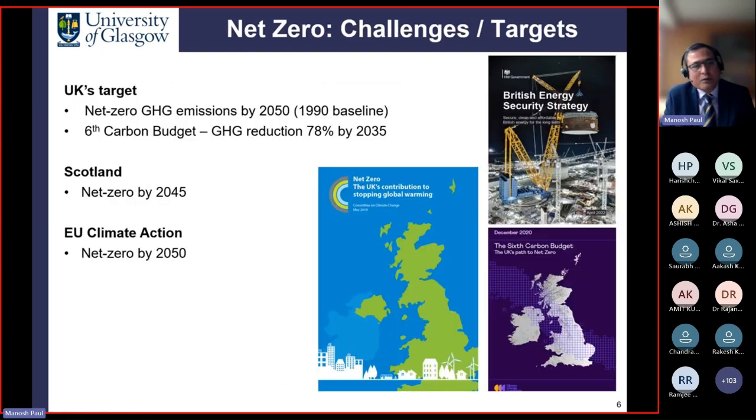In the UK now, we have a number of policy documents recently published, but these are the highlights. I don't need to go through all the details here. I'm just going to talk briefly about what we mean by net zero. The UK's target is to get net zero by 2050. That means whatever emission we generate needs to be neutralized, which gives the zero by 2050. This is calculated based on the 1990 baseline. On the next slide, you'll see some specific details about the 6th carbon budget, which means every 5 years we get a carbon budget.